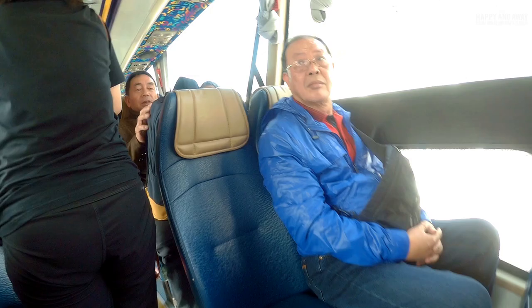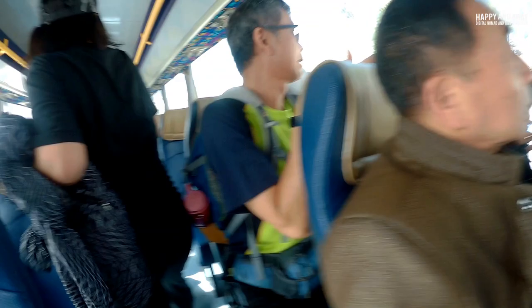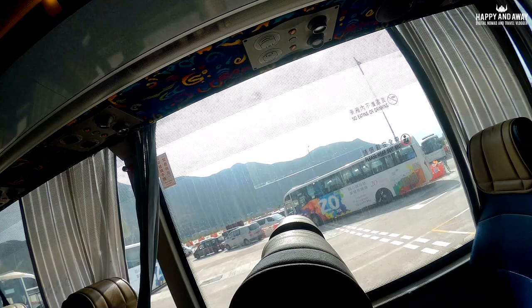On this bus, the rows were divided into 3 plus 2 seats. It might get a bit narrow for people that need a bit more space. I do not know if this seat arrangement is for all the buses or just this one.